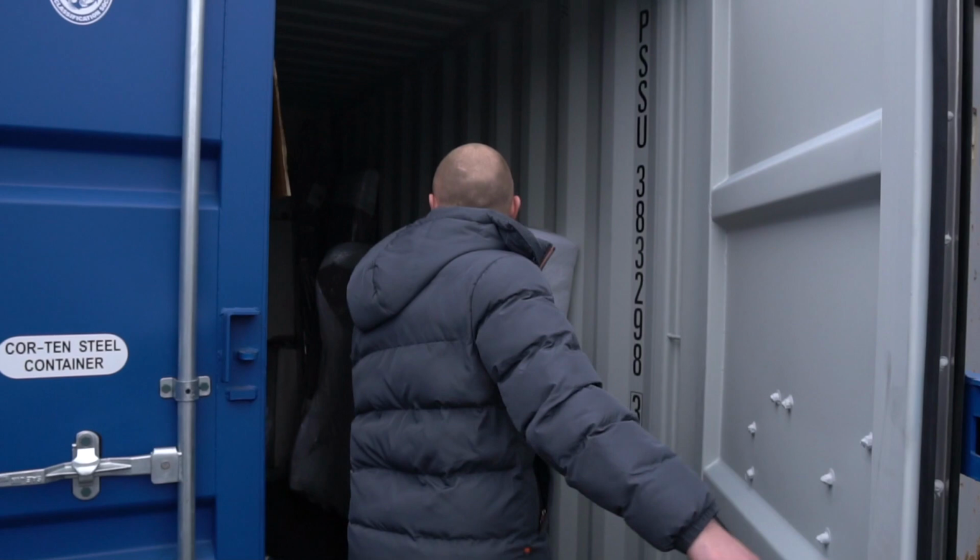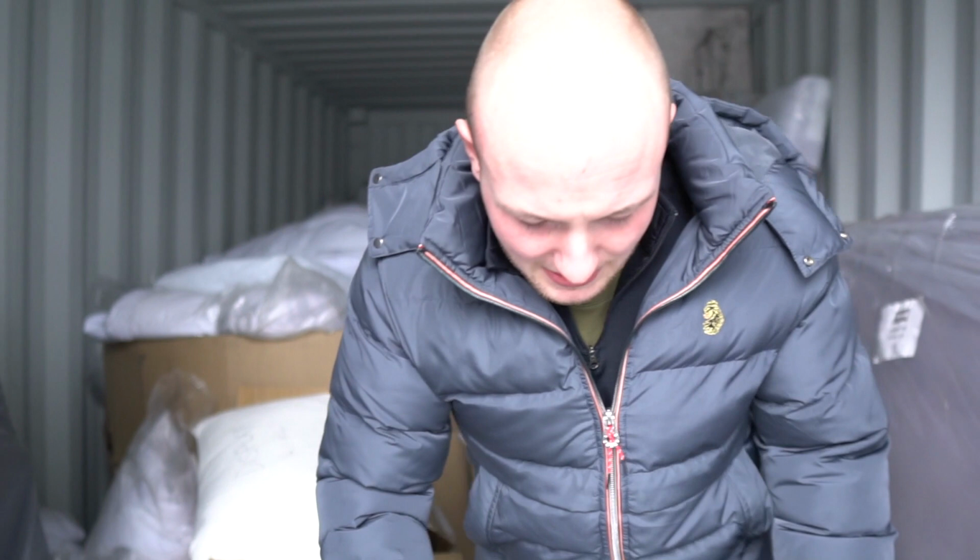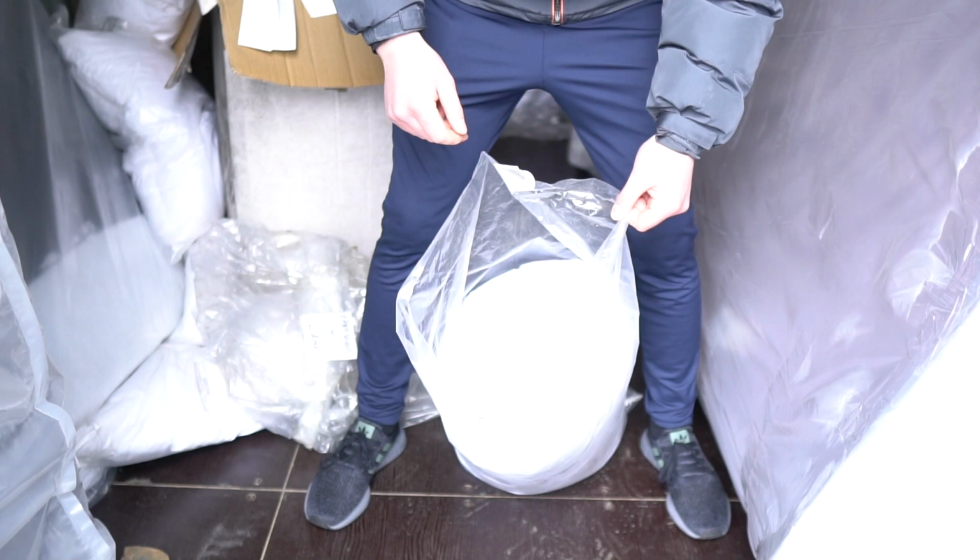This is all my bedding that's been dirty over time. By dirty I mean it's alright, but for example we might have a little bit on top that's been opened. So if you don't care about this kind of stuff and you fancy a new duvet or pillows, get in touch and I'm sure we've got something for you. We've got a full container.